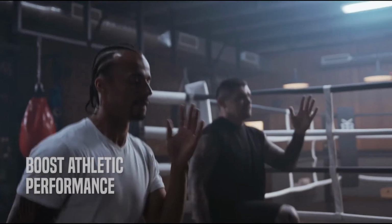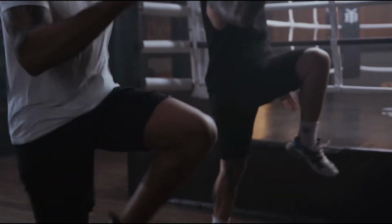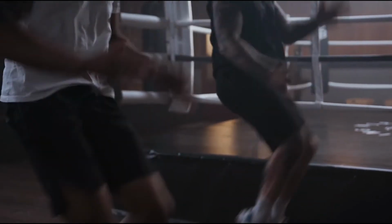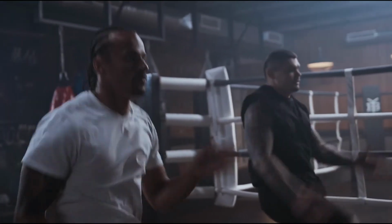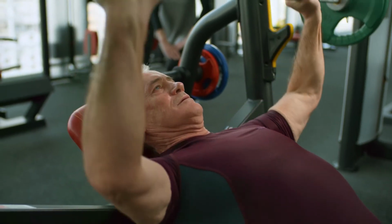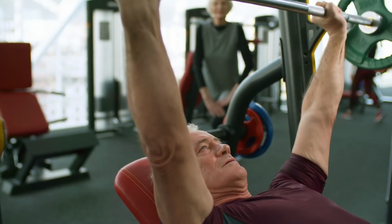Number 10. Boost athletic performance. The intake of baking soda has been shown to improve exercise tolerance. During high-intensity exercise, your muscles start producing lactic acid, which is responsible for the burning feeling you get during exercise. Lactic acid also lowers the pH inside your cells, which may cause your muscles to tire. Baking soda has high pH, which may help delay fatigue, allowing you to exercise more effectively.